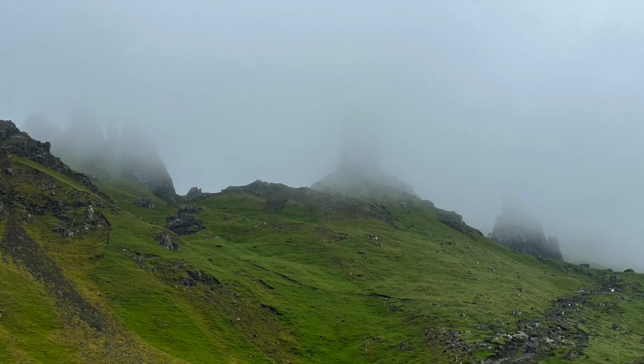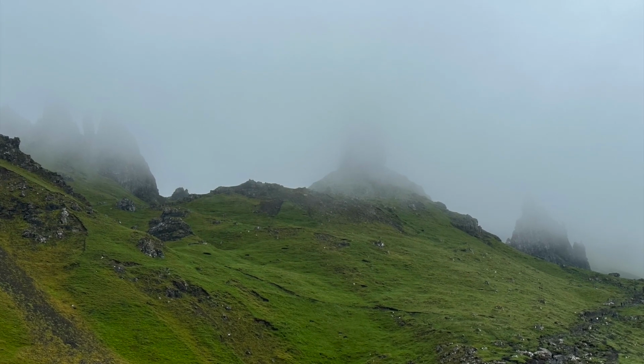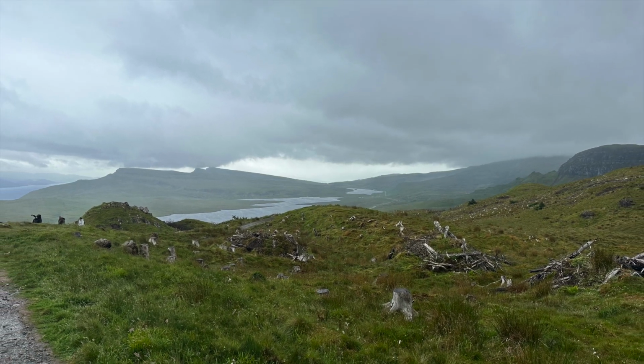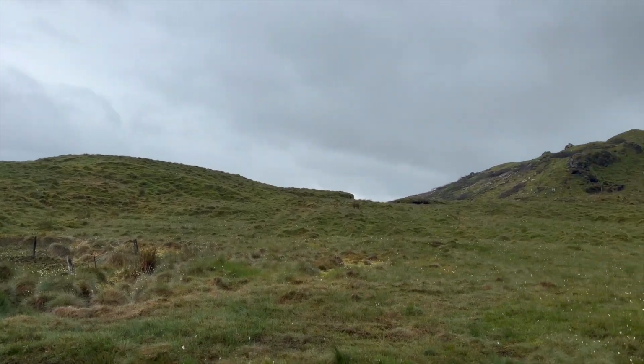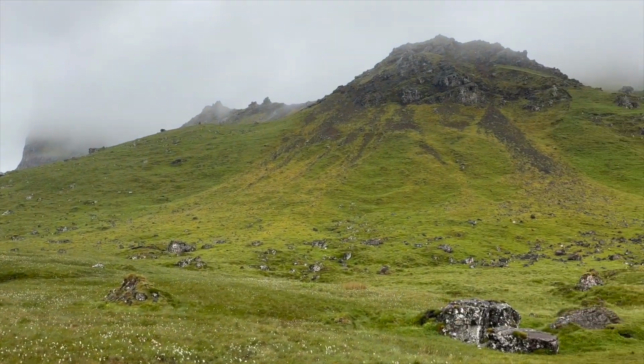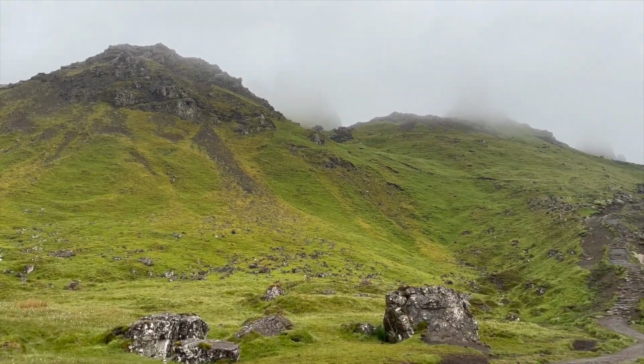So the approach, there's parking at the base, but yeah, I was a bit unlucky. It was, to be fair, atmospheric and damp. And it's about an hour round trip, I think, from the car park up. It's well worth doing, even if it's a little cloudy and damp and drizzly.